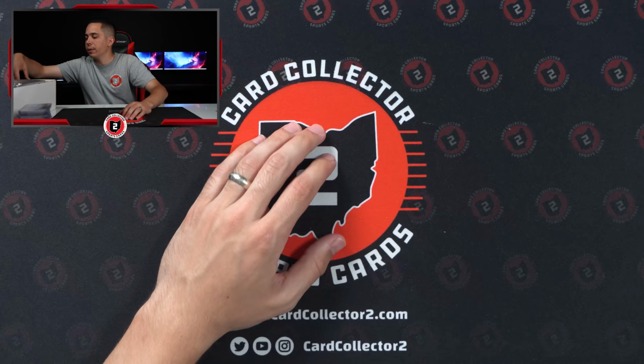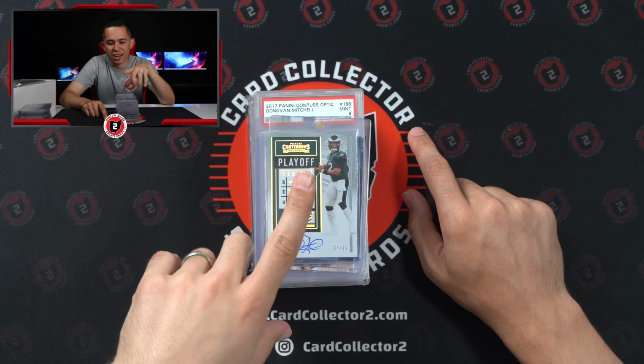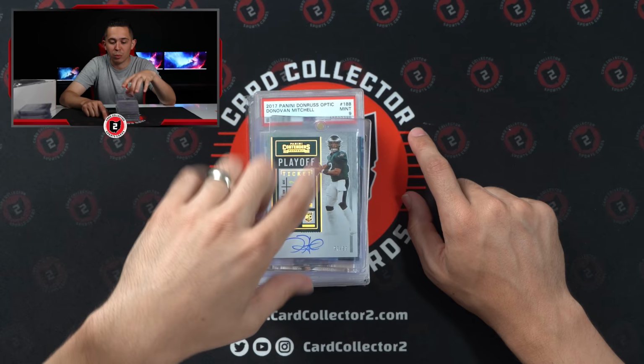All right, and then moving on. Got a Jalen Hurts. I actually won a coin flip. If you have not seen vlog one, the vlogs will be down below. Got to check those out for sure. But I won a coin flip. Didn't win very many this weekend, but did win one. Got a Jalen Hurts Contenders Auto. This was a gift. This is incredible.